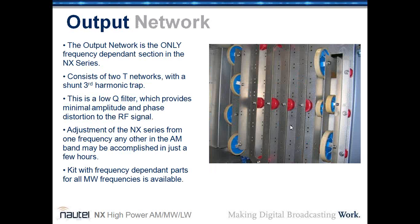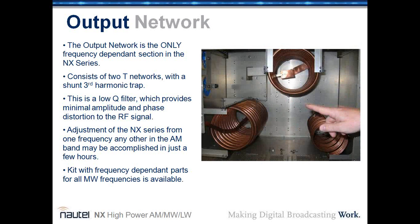This is the output network, part of it. This is where the capacitors are configured up, and internally here you can see the large coils with taps on it. One cool thing about this transmitter is, assuming that you have all the correct capacitors, you can change the transmitter's frequency from one frequency to the other in just a couple of hours, which is a pretty cool thing.